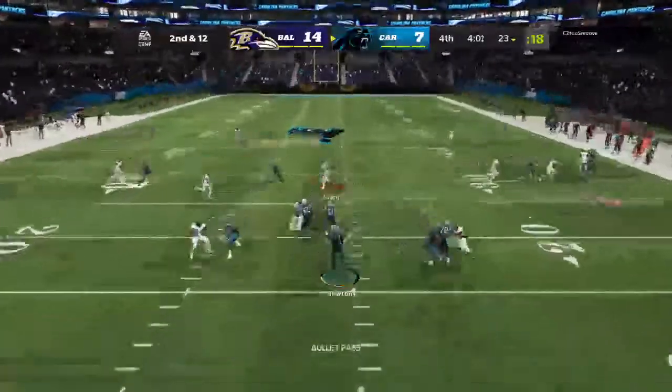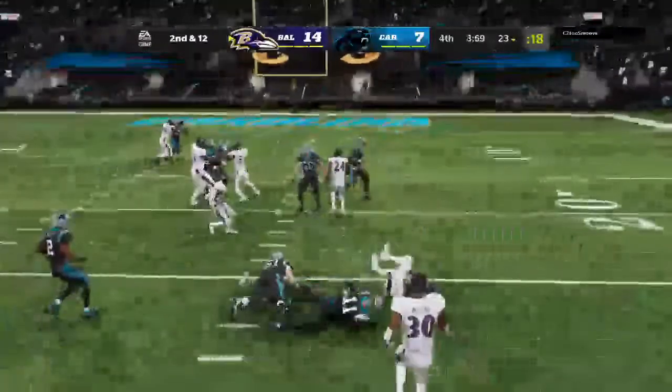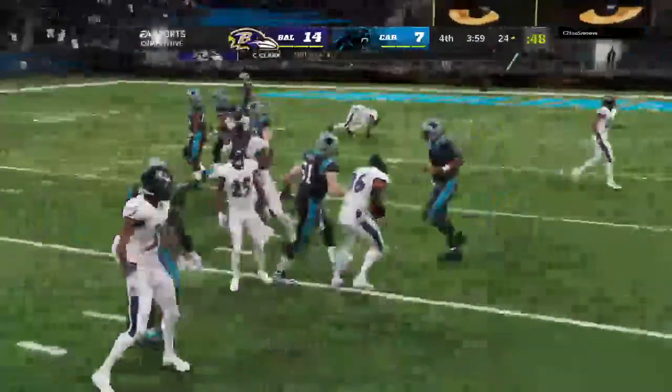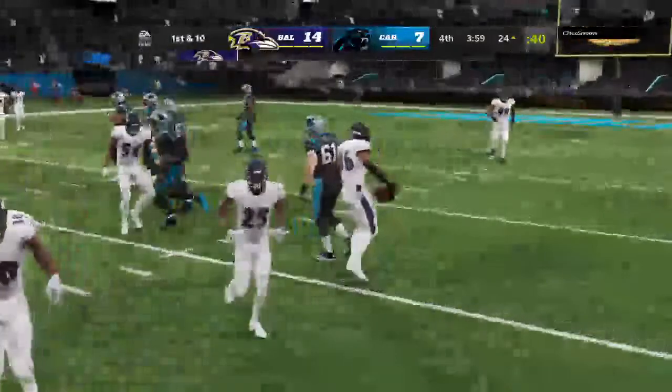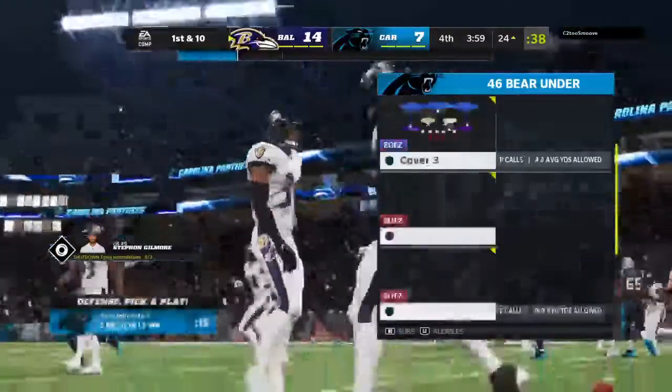Another try after the first down sack. Newton trying to get it to Anderson, but it's intercepted. It's Chuck Clark picking it off. And they have the football and will take over at the 24-yard line.